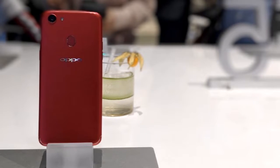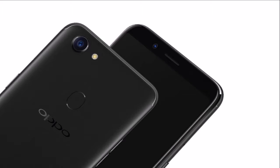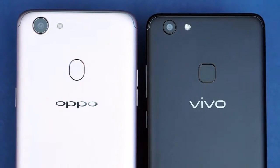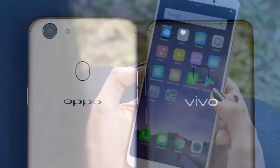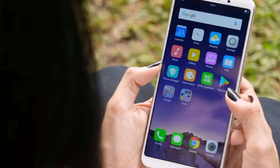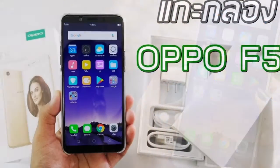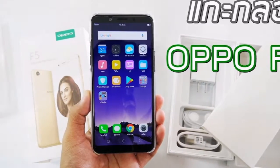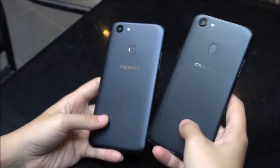OPPO F5 smartphone was launched in October 2017. The phone comes with a 6.00-inch touchscreen display with a resolution of 1080 pixels by 2160 pixels. OPPO F5 price in India starts from Rs 18,249. The OPPO F5 is powered by octa-core MediaTek MT6763T processor and it comes with 4GB of RAM.